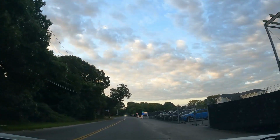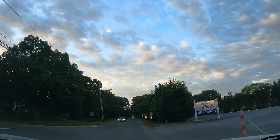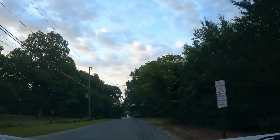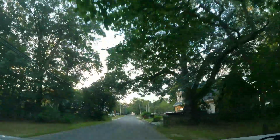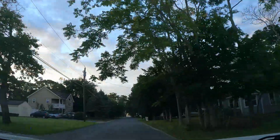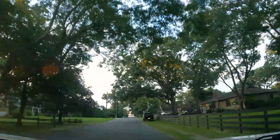Well, the good news is we passed 3 boats on the way here, and I figured here's on the docks. Let's go a little past this, then maybe we'll pull into Lighthouse and see if it's in there. Boat not for sale. A couple more boats ahead. There's Peconic Bay in front of us. Boom.